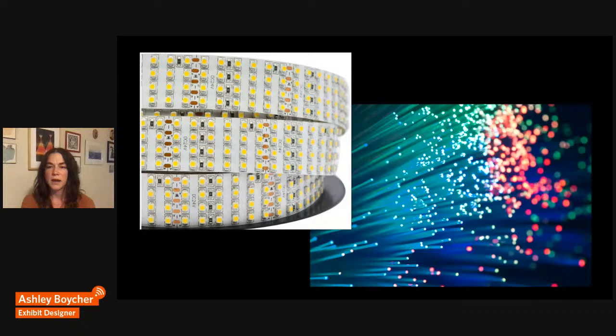Back before there was LED and fiber optic technology, exhibit lighting options were limited, and they did generate heat. You would have wanted to keep those lights as far away from objects as possible. Now there are many LED options to choose from that give off little to no heat. Fiber optics are also great, but they tend to be on the expensive side, and we just didn't have the budget for that on this project.